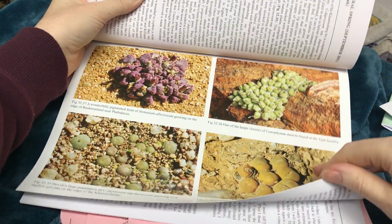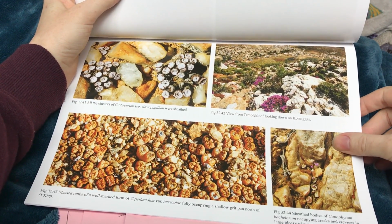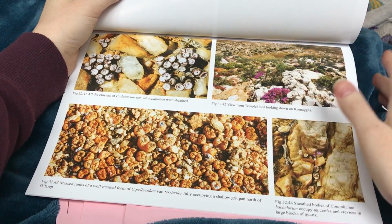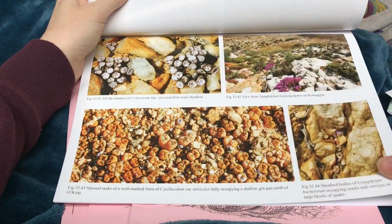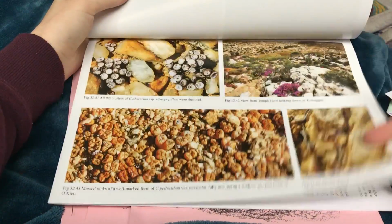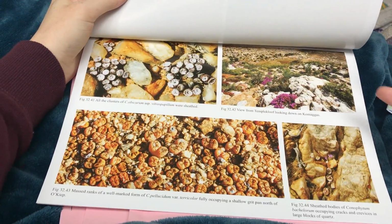And for the photographs of all of these guys in their natural habitat, this is a great thing to have also, especially if you don't have a lot of books on some of these rare mesembs that have the really nice color photographs. I'm really happy that they include these color pages with the bulletins, because that really brings everything to life.